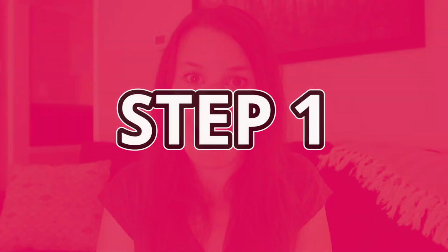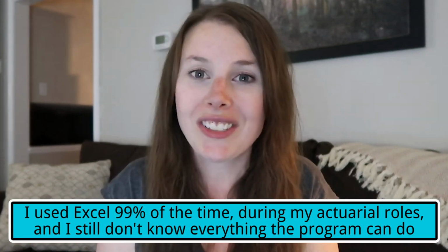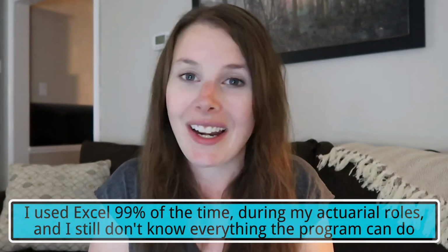So it really comes down to 3 steps. First, you've got to learn the functionality that Excel has. There's so much that Excel can do. I honestly used Excel 99% of my days in actuarial roles, and I still don't know everything that Excel can do. It's an amazing tool, very complex, and there's so much that it can do.